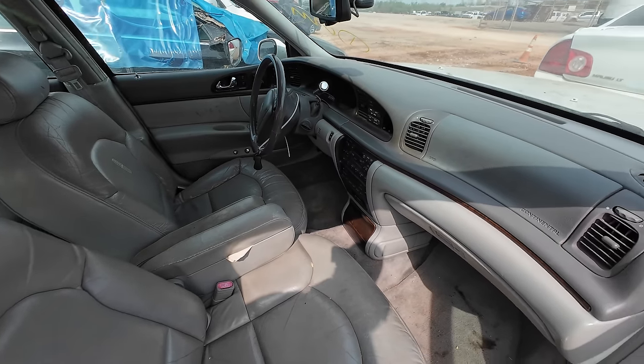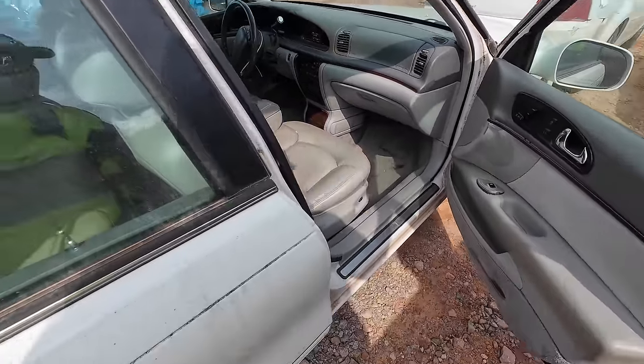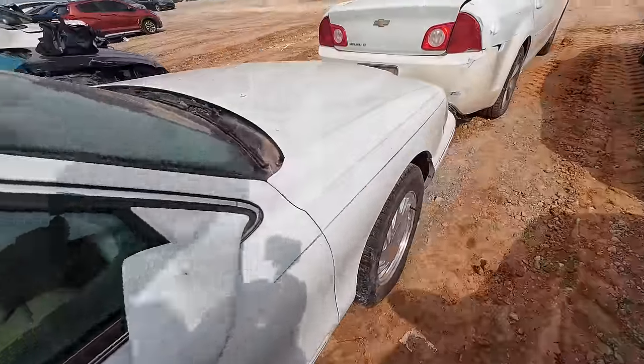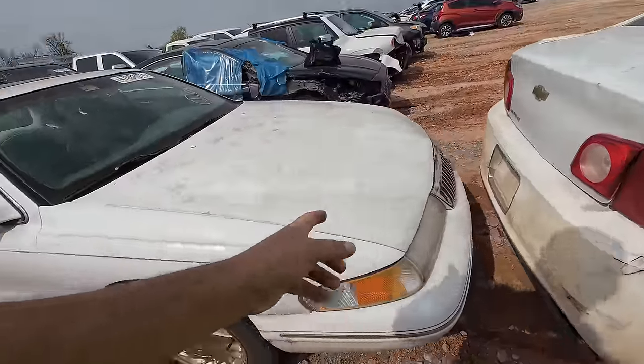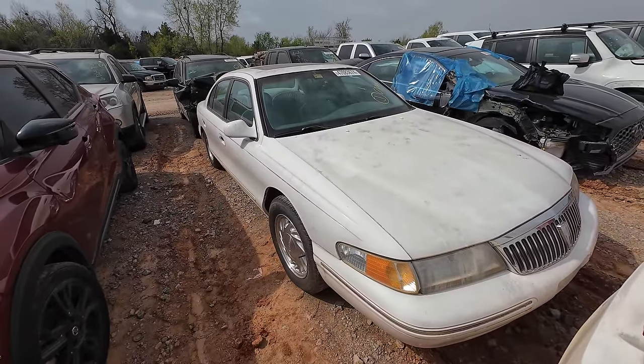I just love the contours, the dashboard. It's such a unique and, in my opinion, beautiful car. I'm sure a lot of people today hate it. Why don't we pop the hood? Let's see what it's working with under there. Probably throw a jump pack on it. See if we can get this thing running.